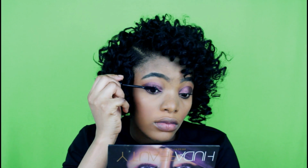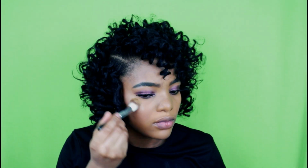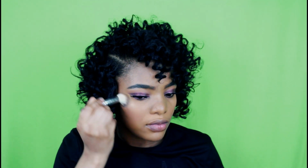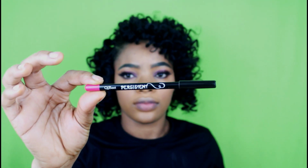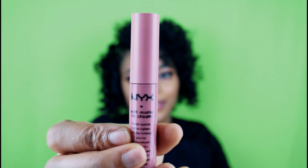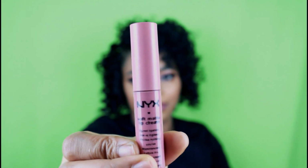So guys, I'll go ahead to highlight my face, making use of this loose highlighter. And then to line my lips, I'll be making use of this lip liner I got on AliExpress. Okay, guys, you just need to line your lips like usual. Okay. And then for my lipstick, I'm making use of this NYS Liquid Matte lipstick. Okay. And then I'll go ahead to apply it on my lips.